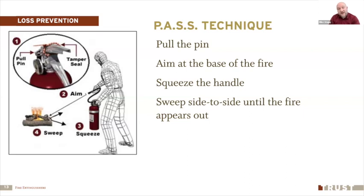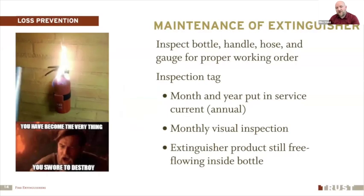Once that fire appears to be out, again, back away. Don't turn around and let the fire maybe reignite on you. And again, you get one shot. You get one shot with these fire extinguishers to make sure that they go out.